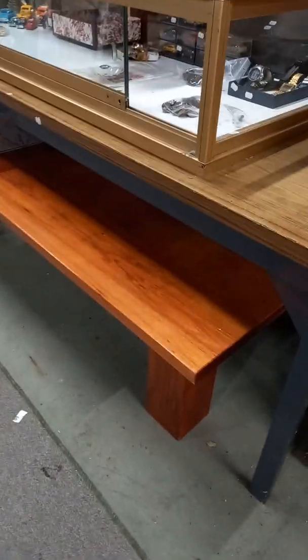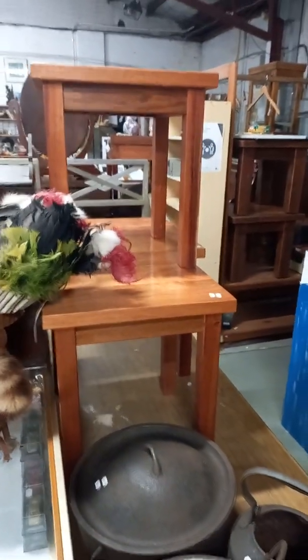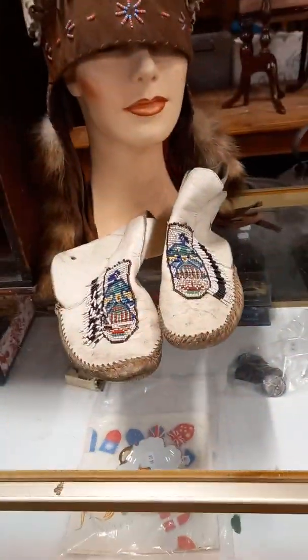Here's a really nice little Chippendale display cabinet with the ball and claw feet. Big modern hardwood table, big coffee table there. We've put with 3 other little side tables to go with it. I think it's probably made out of myrtle or some sort of timber like that. The headdress with a cool little pair of moccasins with the beaded decoration. Nice little wooden pine shelf, 1930s, a bit depression-y.